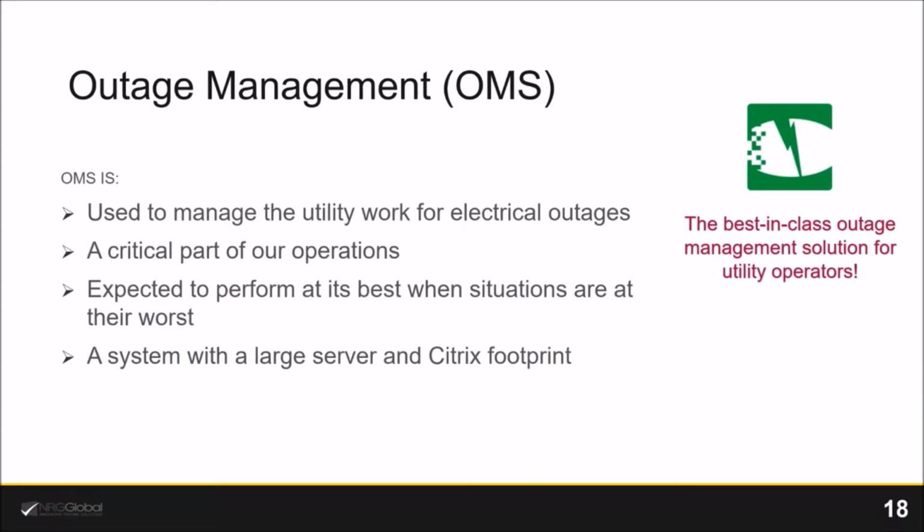The system that I work on that we are discussing today is our outage management system. We use a product called Responder, developed by Schneider Electric. A little bit about outage management systems in general. This is a predictive system. It basically takes in our customer calls when they experience outages, when the power's out, when the lights are off, and we need to get power back on. This is the system that handles that work.